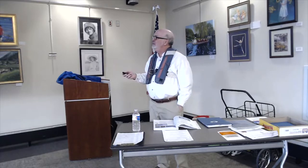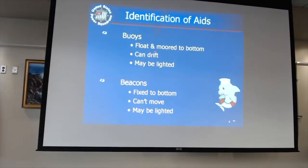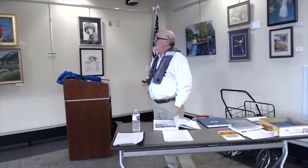So the buoys float chained to an anchor on the bottom. When they say they can drift, they don't mean that you're going to find them off drifting in the harbor somewhere. It just means that because they're on a chain, just like a boat, current and so forth makes them move. So they move a little in the currents. Might be lighted, might not. Beacons do the same thing, except they're fixed to the bottom. They're not going to move. And again, some are lighted and some are not.